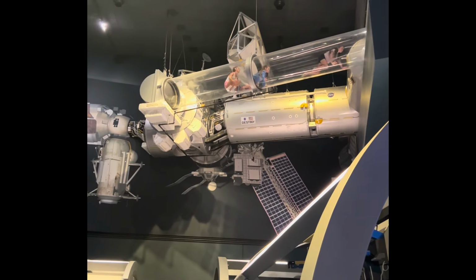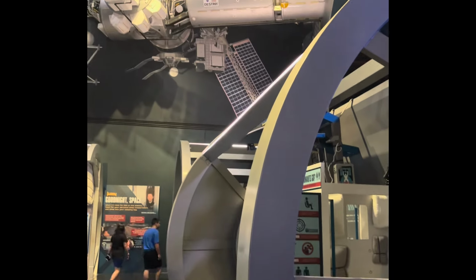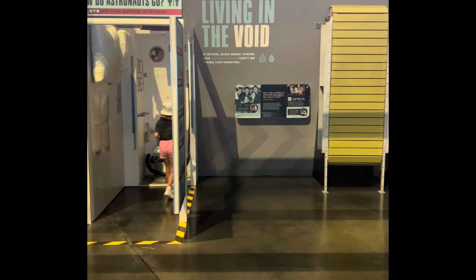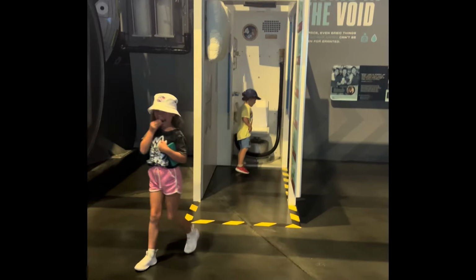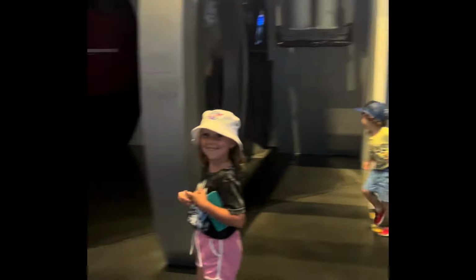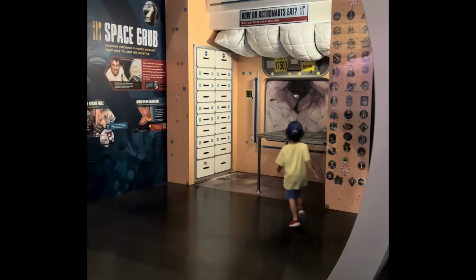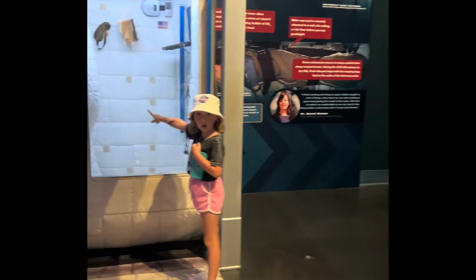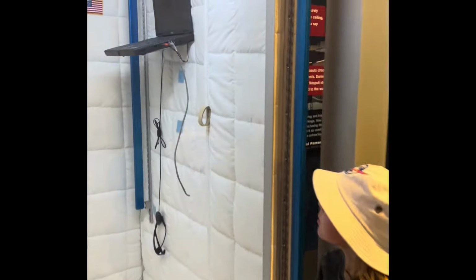That is the tunnel that the kids just went through. It is pretty high, but it's so cool. So clever the way they've done that. This little area shows how to live in space. So there's your bathroom, and here's their eating area, and this is their bed. Sienna was asking me last night how they sleep, and I said they're basically strapped in.